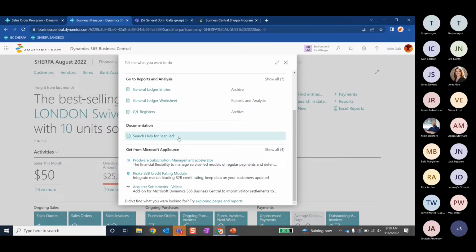There's also documentation. Microsoft does have documentation that we can access, and you can search the help for more details. And then at the bottom, there is the app source.